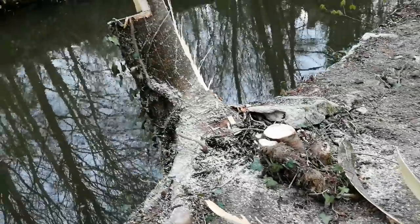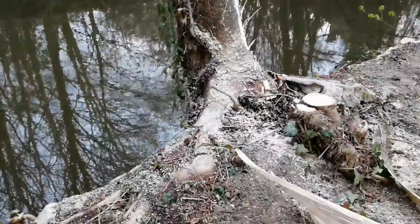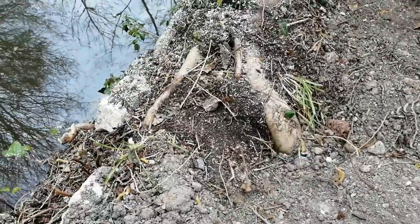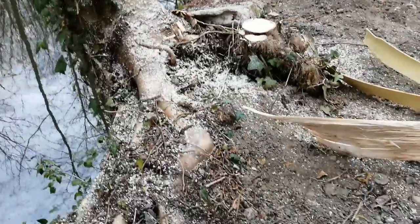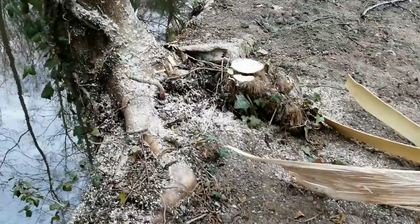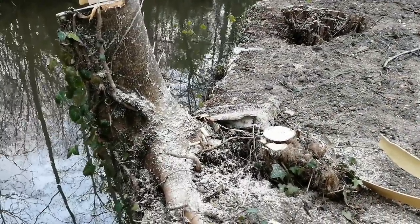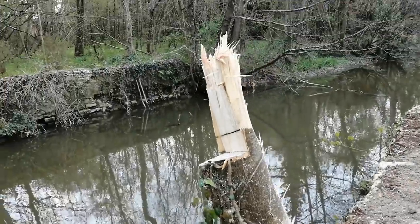Tree stump. Obviously Tony will tidy this bit up, which as you can see, look at these huge roots that have grown into the wall. Look at these huge roots, they've grown into the wall, and obviously we don't want the same thing happening as did on the other side with the other tree.